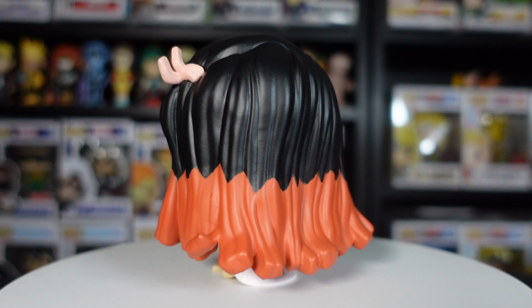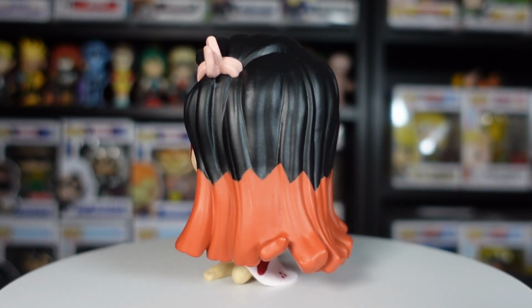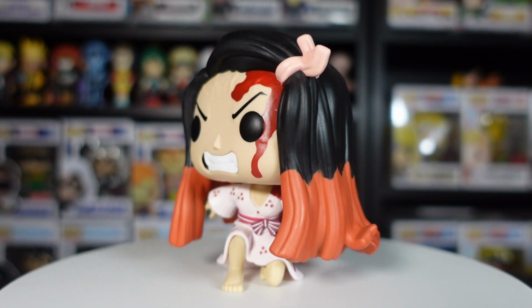We're getting back round to the front. This, yes, it's another Nezuko. Do we need another Nezuko? I get it, but I would say this one is pretty cool. Nezuko kneeling, she's bearing the teeth, we've got the veins, the blood. It all looks really cool.